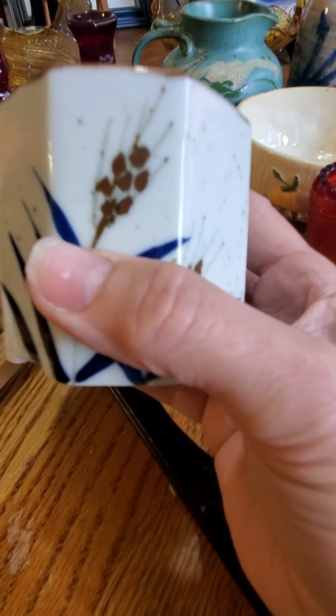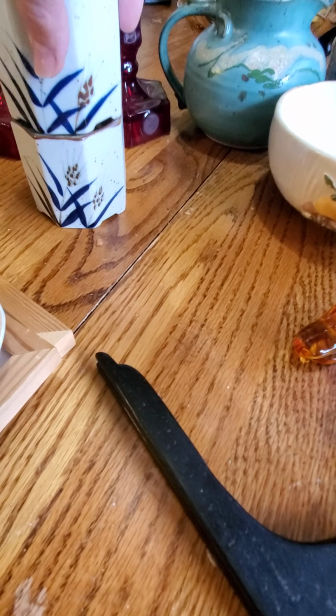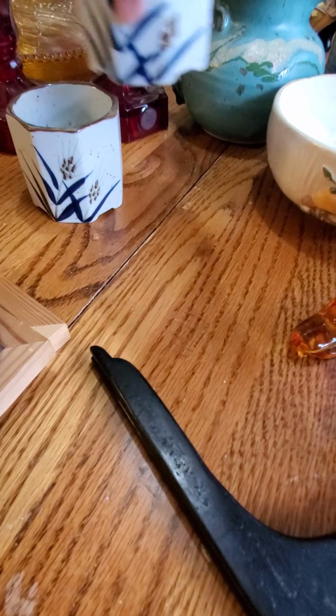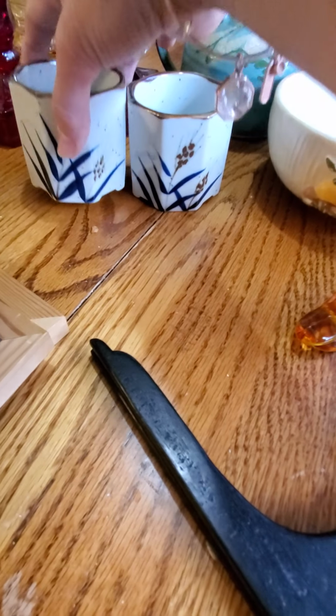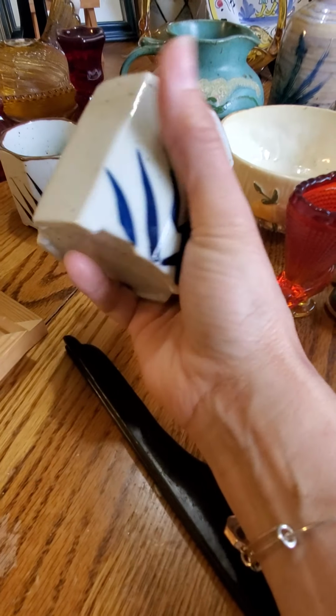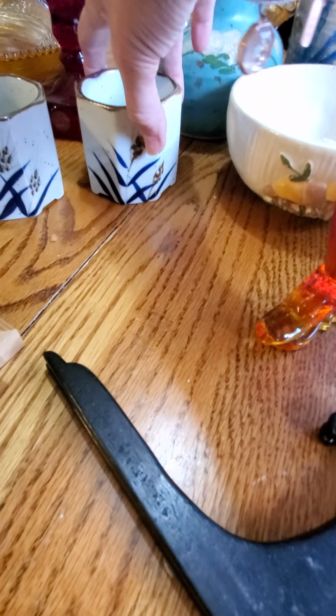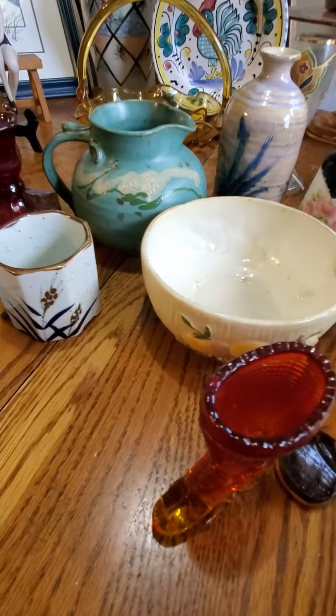I couldn't find anything with the wheat, but I did find some with sailboats, very similar. And they stacked them similar to that. So I just thought those were really cute, handleless tea glasses. People who like that mid-century modern Otagiri style would like those.